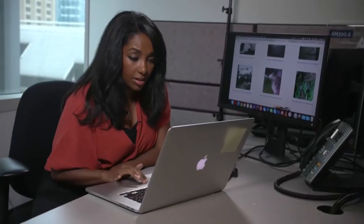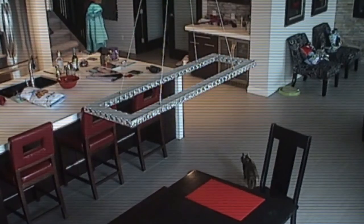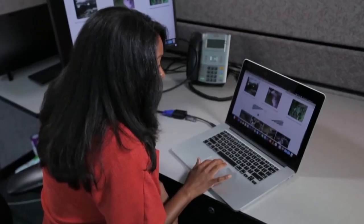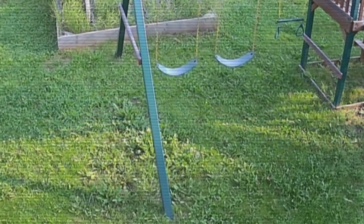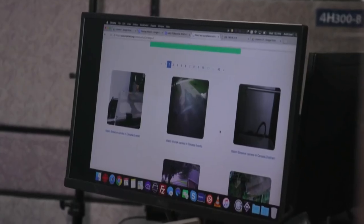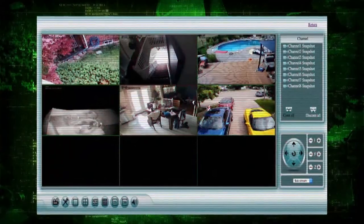Toronto, Chatham, Medicine Hat. We've got a house here in Mississauga. Over here we have one in Vancouver. There are tens of thousands of them streaming from across Canada and around the world. And people don't know that these cameras can be accessed by anybody. The website says it's just trying to expose security issues, but these homeowners are the ones being exposed.